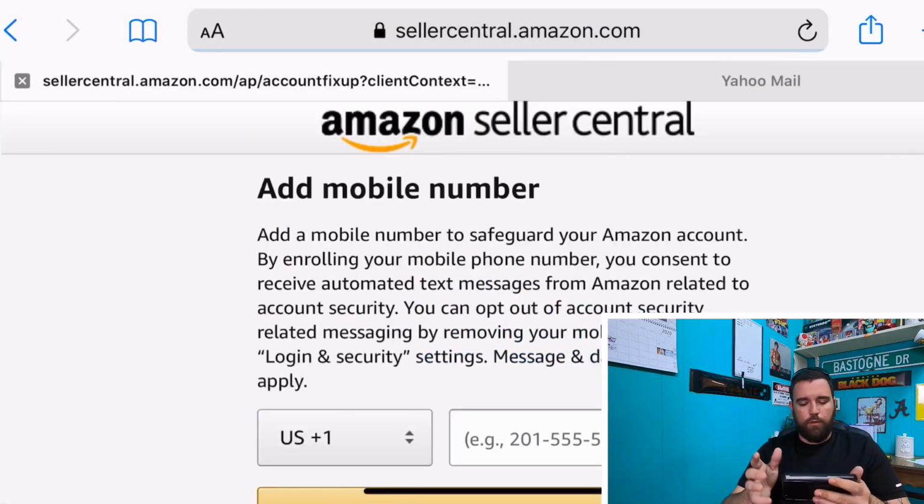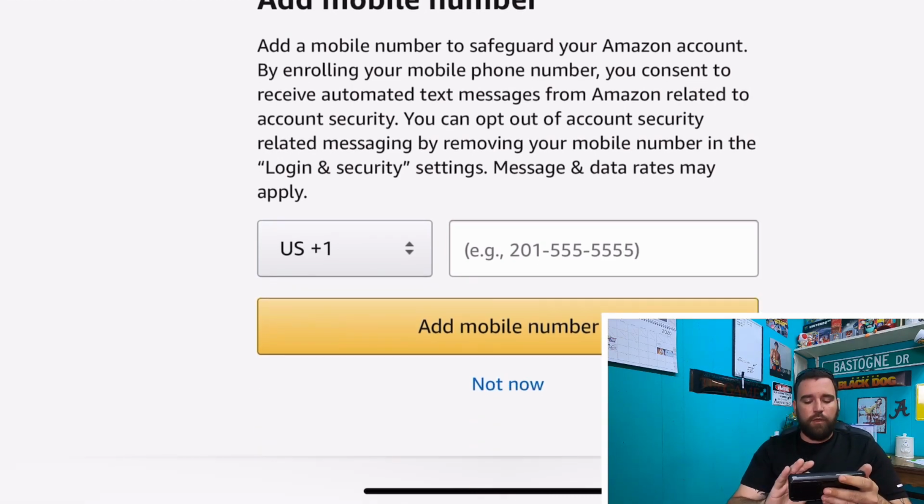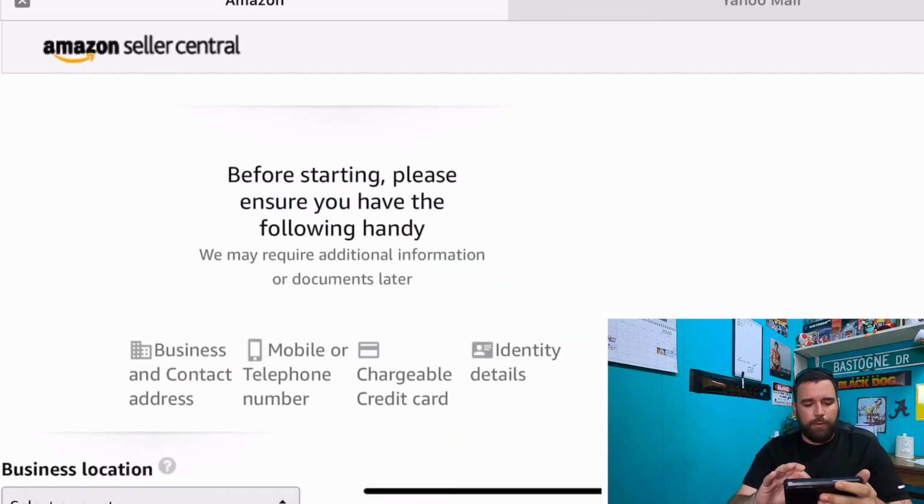You may have to do the passwords. It says if you want to add a mobile number here to safeguard your account, I would recommend that. It's two-step verification. But for this video, I'm going to skip that because I had to make a fake account.